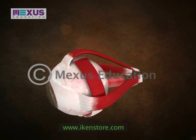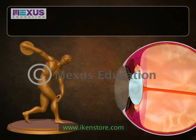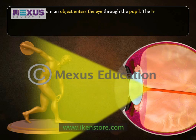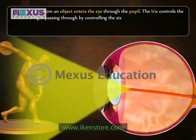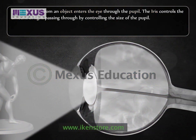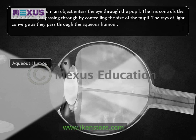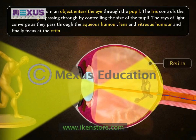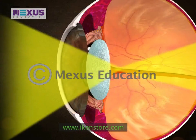The working of an eye can be compared to that of a camera. Light reflected from an object enters the eye through the pupil. The iris controls the amount of light passing through by controlling the size of the pupil. The rays of light converge as they pass through the aqueous humor, lens, and vitreous humor, and finally focus at the retina, forming an inverted image of the object.